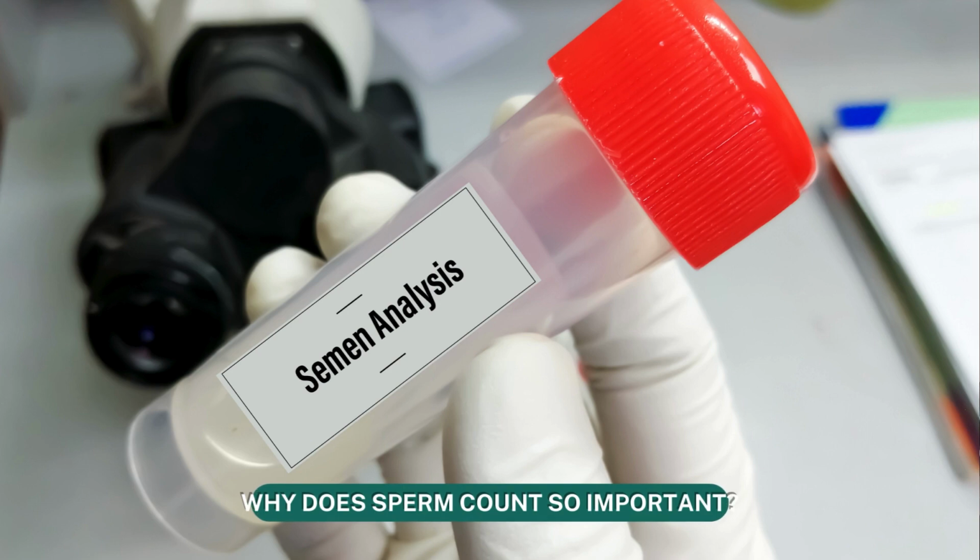Why does sperm count matter? Why is it so important? Healthy sperm is necessary for natural conception. Sperm count also can tell us more about your general health as a man.